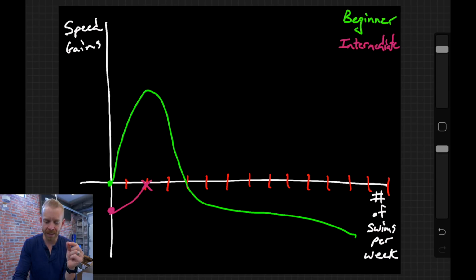At 3 swims a week, you start having the potential for getting a little bit faster. However, if you're only swimming 3 times a week, those 3 times a week, like me, they have to be really purposeful.